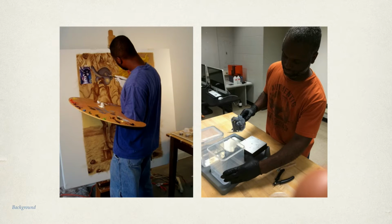My background, it's sort of a strange trajectory to get to this point. Initially, I studied drawing and painting. And I later went back to study, after teaching a few years and making work mainly in that 2D-based area, animation and digital modeling, or animation and new media.